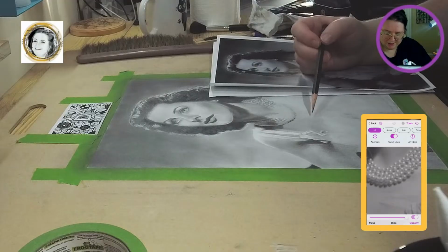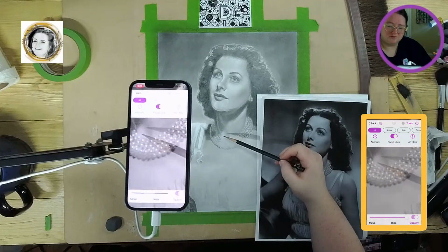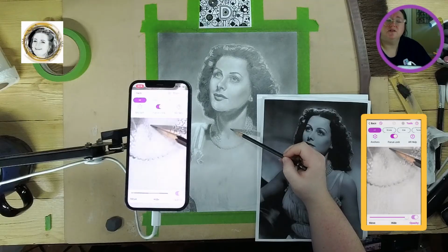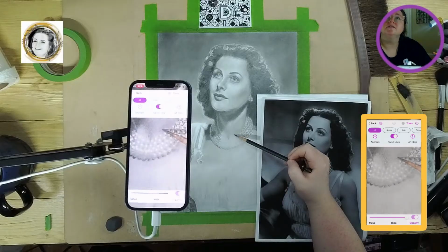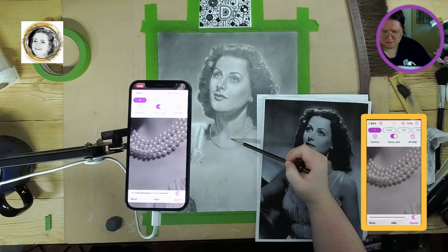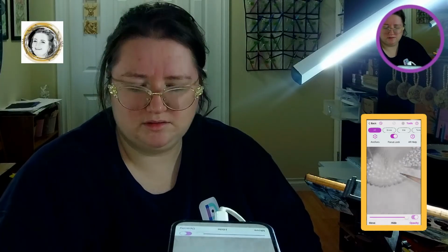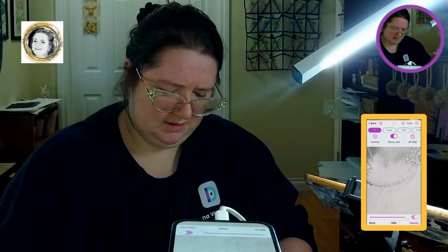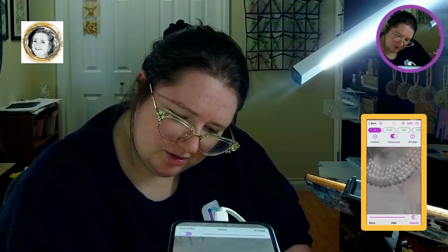So I'm just using a HB pencil, light pressure and circular motions. I'm also holding the pencil at the very end. This makes it easier for me to control the pressure to make sure it's nice and light, and also use the side of the pencil for better coverage. All of this helps with blending. So I'm going to take a tissue paper, wrap it around my finger, and I'm going to do nice big circular motions.